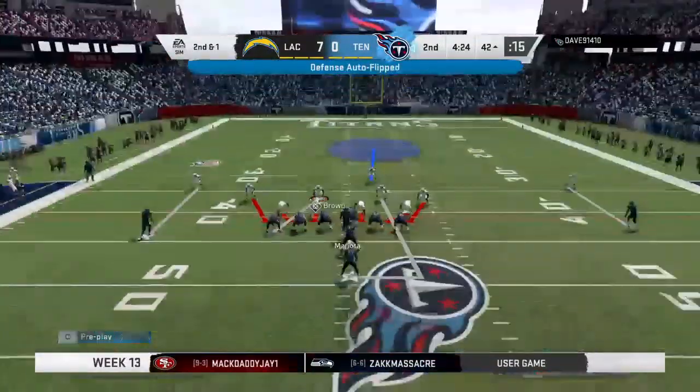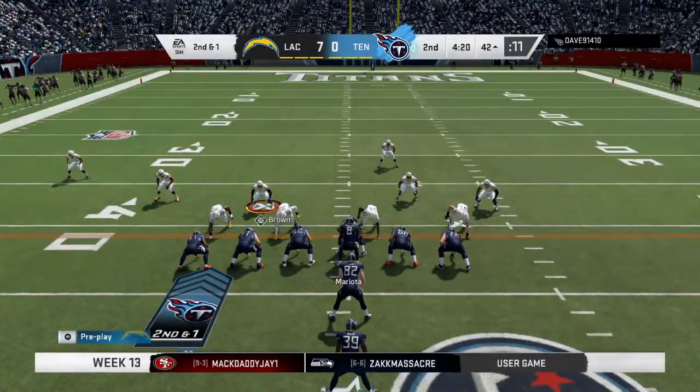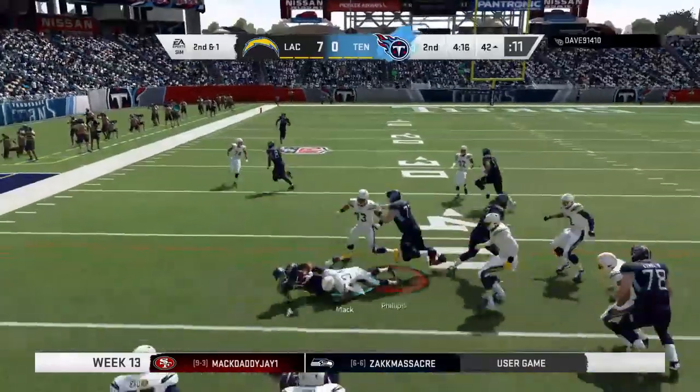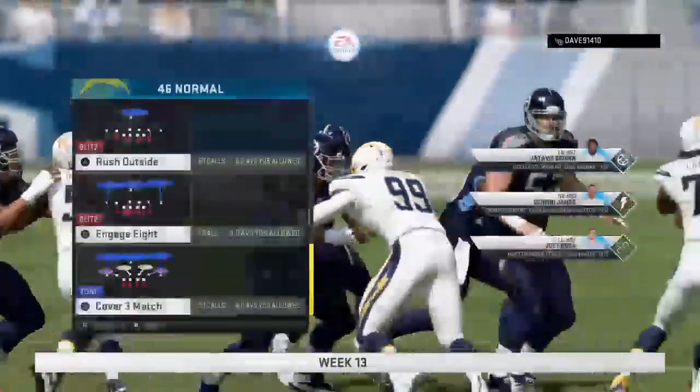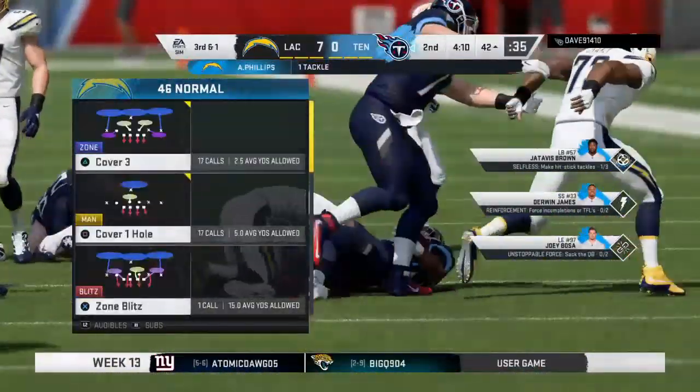The previous run, good for 9. Here's second and a yard. They'll run it. It's Mack, and he's stopped immediately there. Not enough there for a first. No gain, as a matter of fact, and it leaves them at third and 1.